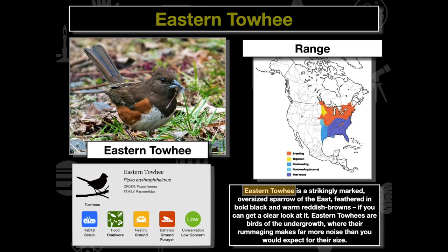Now, if we look at the map, we can see the breeding region up north, migratory regions, non-breeding, and then we can see the year-round regions. They're normally going to be up here for breeding. Now, we can see that their habitat is going to be shrubbery. They're going to be an omnivore, consuming both insects and seeds. They're going to nest on the ground, ground foragers, and low concern for conservation.